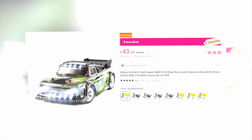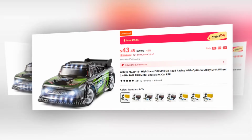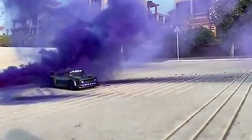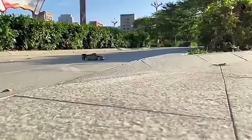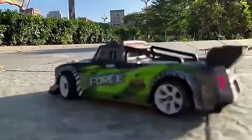This RC car has a 4.9 rating and 100+ unit sales on AliExpress, so we recommend this RC car to you. Get ready to experience the thrill of high-speed racing like never before with the Wltoys 4WD 1/28 scale RC car. Get yours today and unleash the power of precision engineering in the palm of your hand.